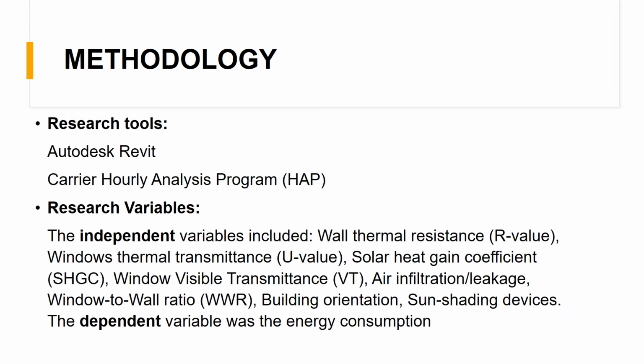The researcher obtained the floor plan of the building, and the building contains 32 stories. The researcher picked one of those buildings, drew it in Revit, and did the simulation with the Carrier Hourly Analysis Program to study the research variables, which are R value, U value, solar heat gain coefficient, the VT, the air infiltration, window wall ratio, building orientation, and sunshade device, on the dependent variable, which was the energy consumption.